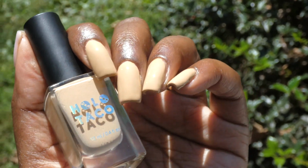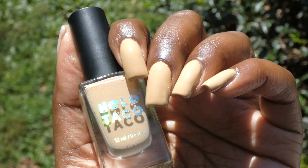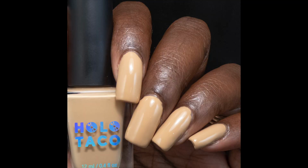So this one is pretty opaque. Depending on your application, you could get away with just one thick coat for full opacity. I found if you go in for very, very thin coats, this one will seem pretty streaky.